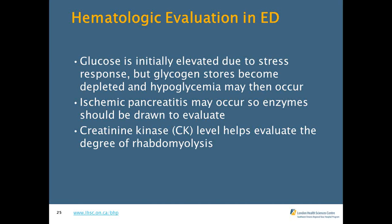Glucose is initially elevated due to the stress response, but then all of your glycogen stores become depleted, so hypoglycemia may occur. So hypoglycemia may be something that you have to treat as well. Interestingly, ischemic pancreatitis is something that's quite common with hypothermia, so in the emergency department we should draw pancreatic enzymes to evaluate for that. And your creatinine kinase, your CK levels, can help establish the degree of rhabdo.